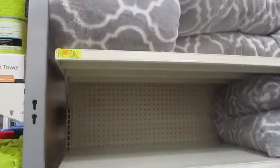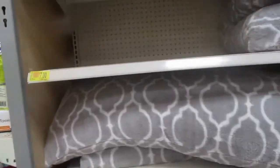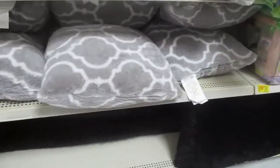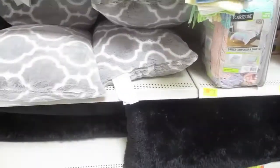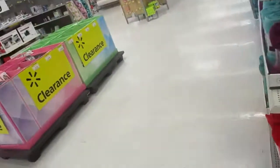I just wanted to show you these real quick. These big body pillows are only $7 and they're actually really nice. Real nice and fluffy, but they are really soft. So if you like them really soft, and they got them in black. Look at this. Nice and fuzzy. Those are really cute. Those were only $7, so I wanted to make sure to show you.